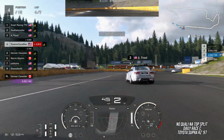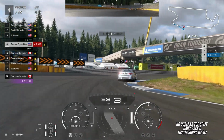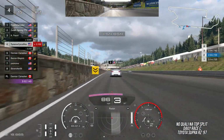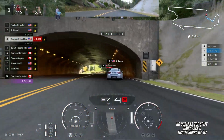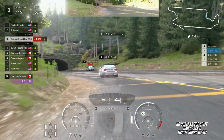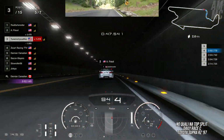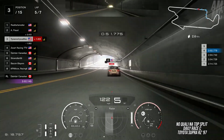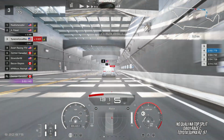Seeing that one of them had a penalty right here made our dream of potentially winning this one come closer and closer to a reality. Jumping forward, it only took the very first sector of this next lap to catch up to Real Fart Smeller, and it turns out he has another penalty, so even if we can't pass him before then, he has to serve that penalty, and as long as we stay clean, we will easily overtake him.